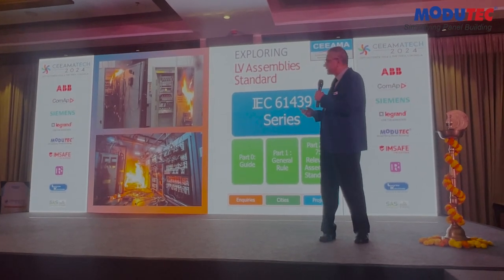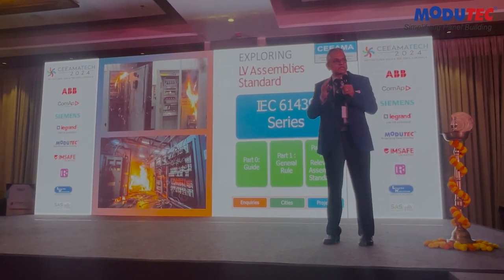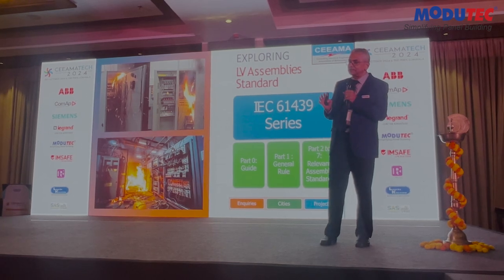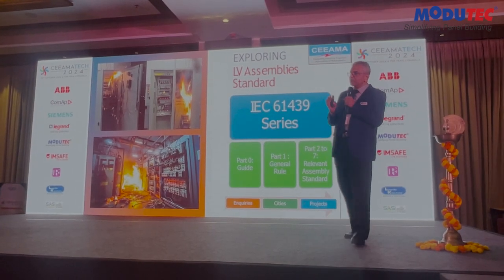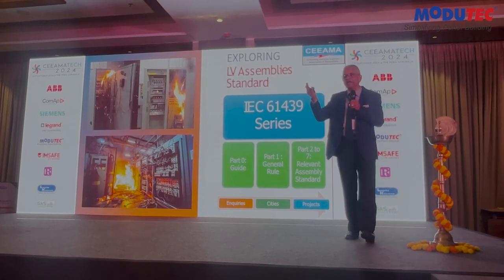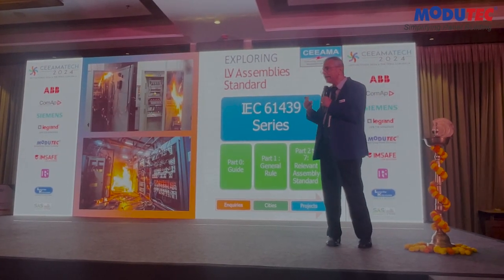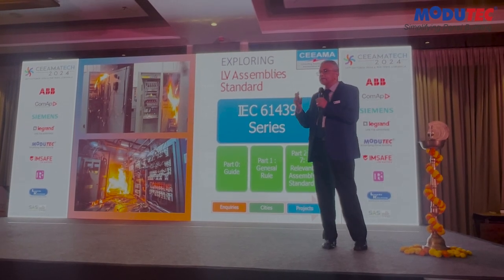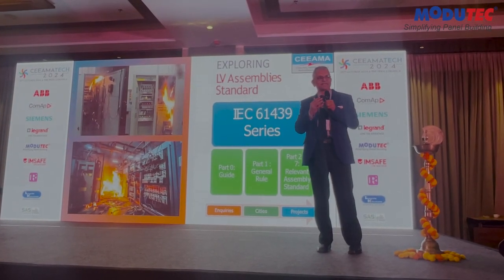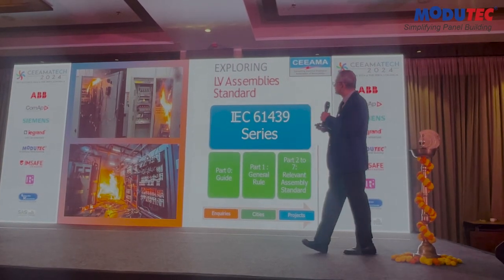Because as we have seen throughout the day today, electricity is a good servant, but a bad master. And in order for us to harness the potential of electricity, because we can't imagine living a life without electricity today, we need to ensure that standards are respected, compliance happens, and safety therefore comes in as a consequence.